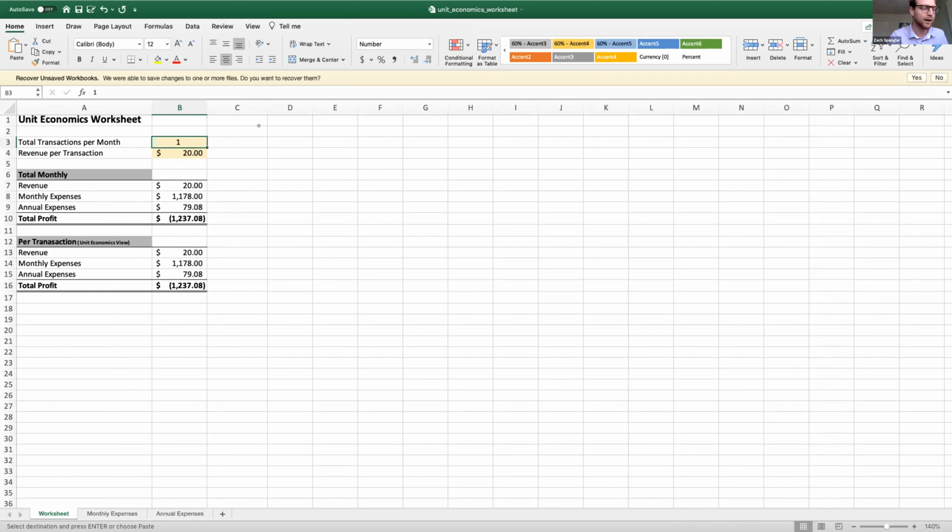But let's say I was able to do 100 of these transactions at $20 per month. You can see my revenue for the month jumps up to $2,000 while my expenses stay the same. So now I'm making money. But on a unit basis, my revenue is at $20.